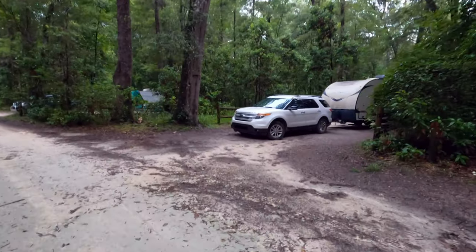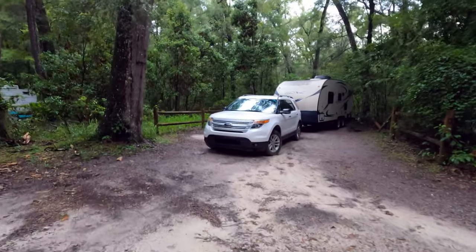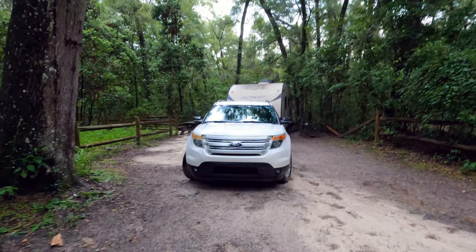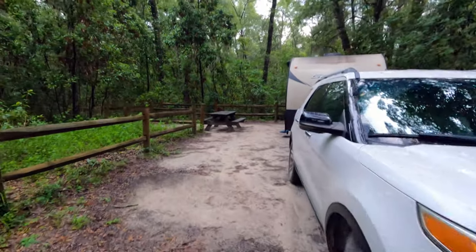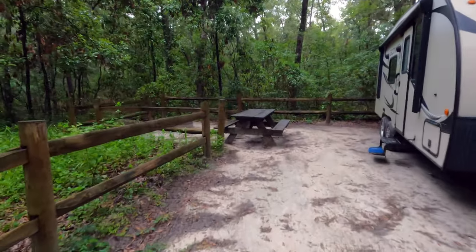Sometimes you're backing up uphill, and it was very uncomfortable because there's so many trees, and I almost hit some of those trees as I was trying to get into my campsite. Now, as you can see in the Magnolia campsite, you have a lot of space, there are no trees, it's very easy to back up in these areas, and there's plenty of space. You don't even have neighbors to bother you.